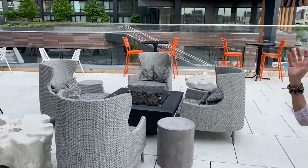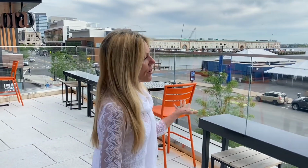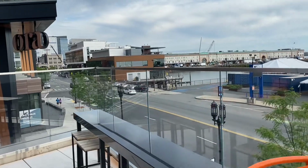And I just love this deck. You've got great seating out here, whether you're coming out for breakfast or to sit and watch the sunset or the sunrise, whatever. There's a fire pit, there's a cozy corner couch. There's seating to come up here with your group and just have a beautiful time. And being able to look at the harbor, how magnificent is that?